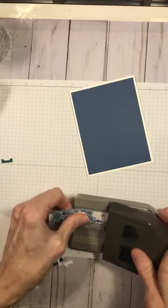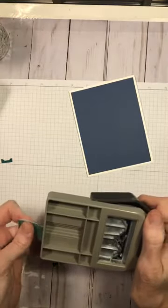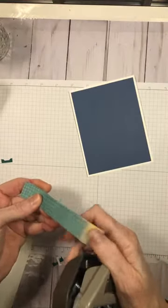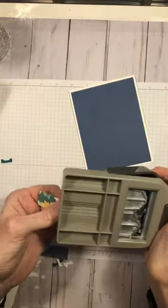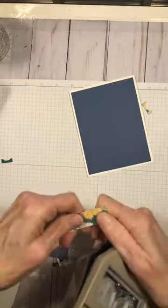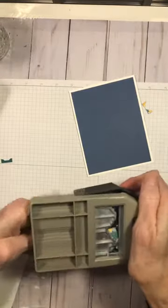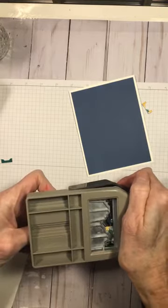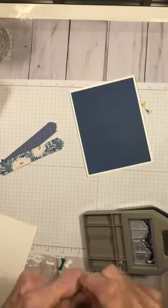Okay, these are 3/4 inch. Then I just turned it over. Come on. Maybe I'll go 2 at a time. Getting a little crazy here. All right, so 2 at a time. That's working a lot better. Then I punch the top and the bottom. And this is a great way to make a quick card. And you've got so many great choices with this paper. So there's 2. I think everybody's is already cut.